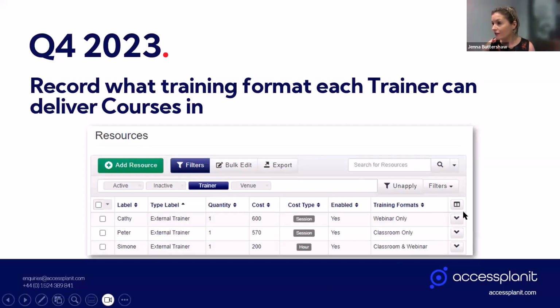So obviously this information is available for reference, but more importantly, when you're selecting a trainer for the course that you're running, you'd be able to filter using this. You'd be able to filter to say, exclude any trainers that have webinar only when you're running a classroom-based course, just to make sure you're always choosing the right trainers for your courses. Of course, you can create whatever fields you need here, so hopefully without sounding too corny, there are endless possibilities. This was also one of our most highly suggested features for this year.